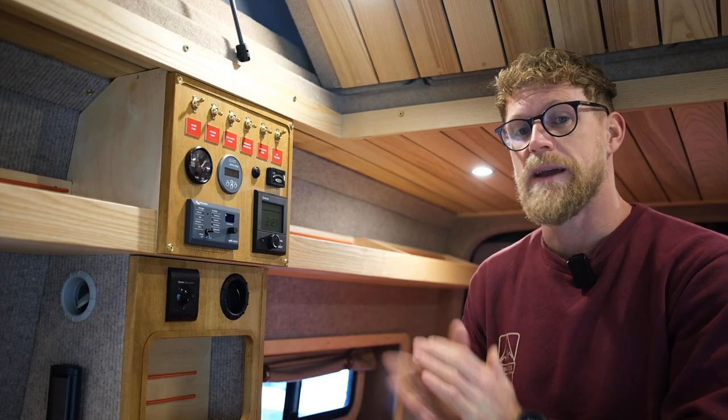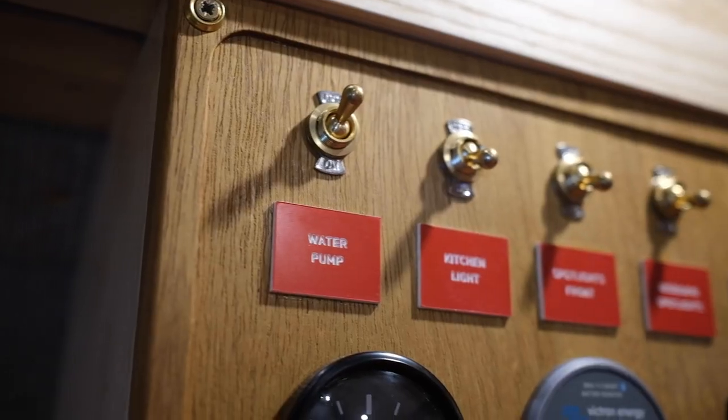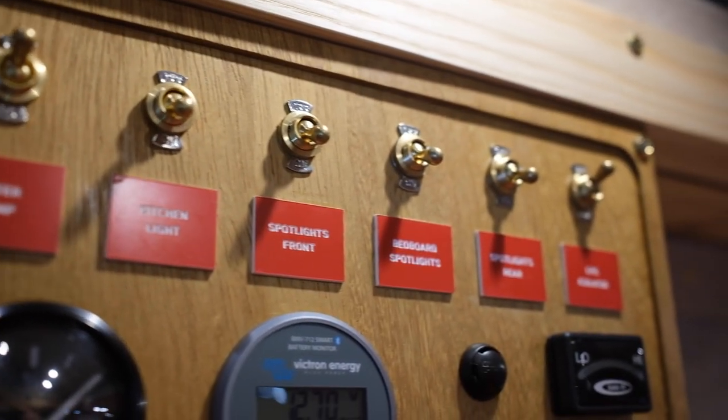So this is the main switch panel in this vehicle. It is the beating heart of all of the systems that we fitted. What you have across the top is a number of brass toggle switches.